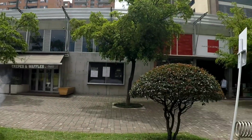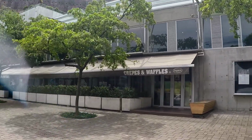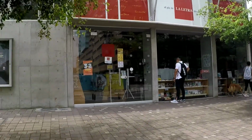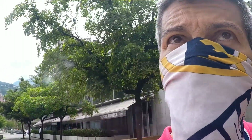Crepes and waffles. This restaurant is really nice. They have it all over Medellín at the shopping centers and at different locations. I recommend it. We got here a bookstore because they have a museum somewhere around here, and they got that bookshop. So hey, Medellín is a beautiful place to live in. Really, it is a beautiful place.